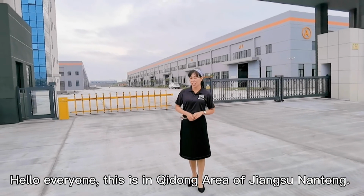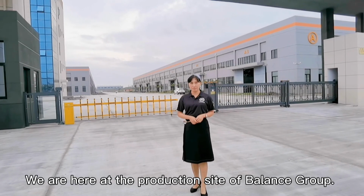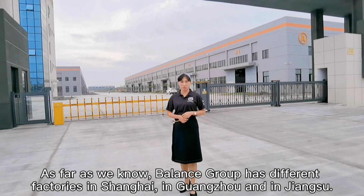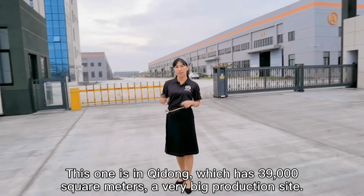Everyone, this is in Qidong area of Jiangsu, Nantong. We're here at the production site of Balance Group. As far as we know, the Balance Group have different factories in Shanghai, in Guangzhou, and in Jiangsu. This one is in Qidong, which has 39,000 square meters, a very big production site.